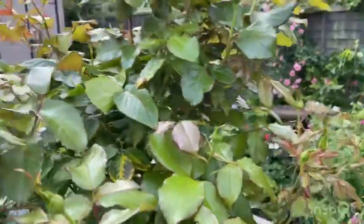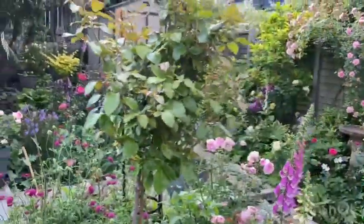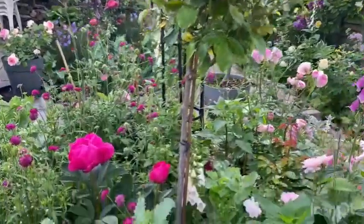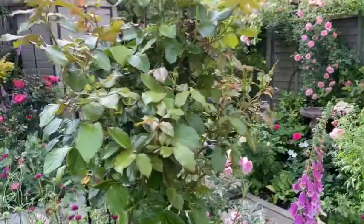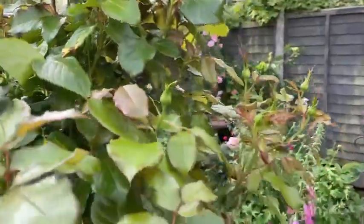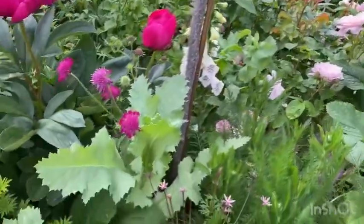Now coming on to this rose here, as a self-made standard, it's actually a bush. This is Chandos Beauty. I mean, she really has turned into a proper standard tree rose. She's 6 foot tall and lots of new growth. She's swinging about a bit, so I need to maybe give her another stake.